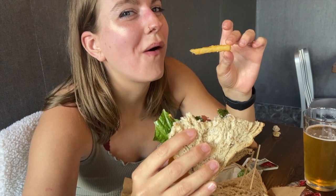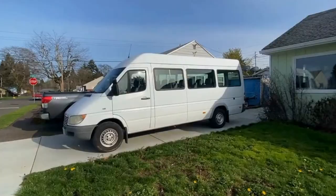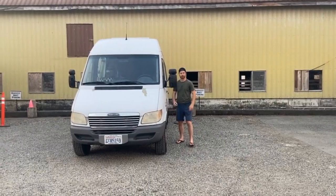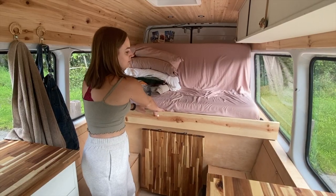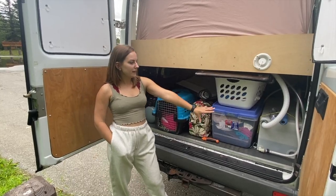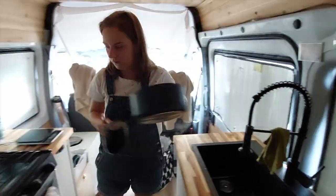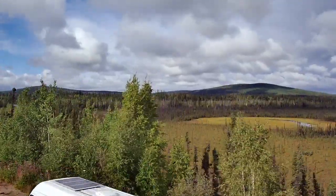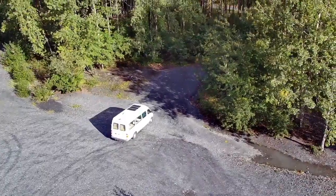Hi, I'm Claire. This is my husband Andy and our dog Henry. In July, we started living full-time out of this 2005 Freightliner Sprinter van that Andy had custom made for us. After 5 years of the 9-to-5 grind, we decided we wanted to try something new. So we ventured off on a year-long break to see as much of the United States as possible. Join us in our attempt to visit all 50 states in the next 12 months.